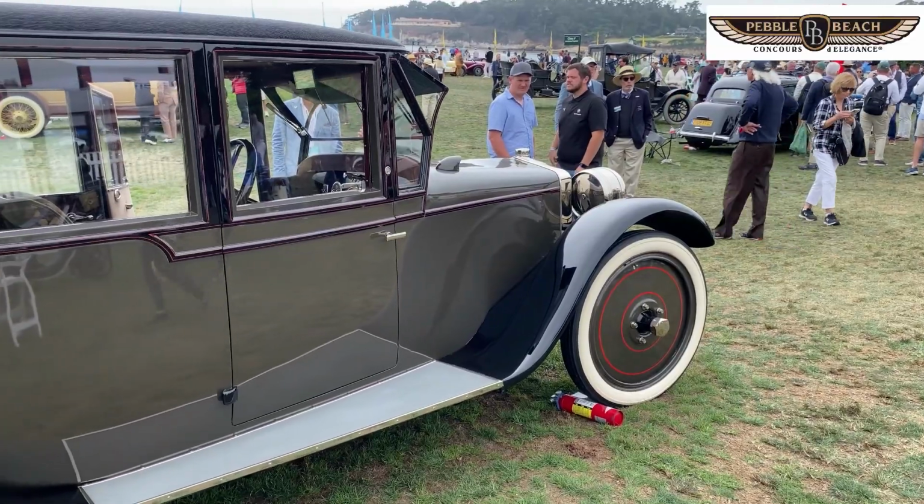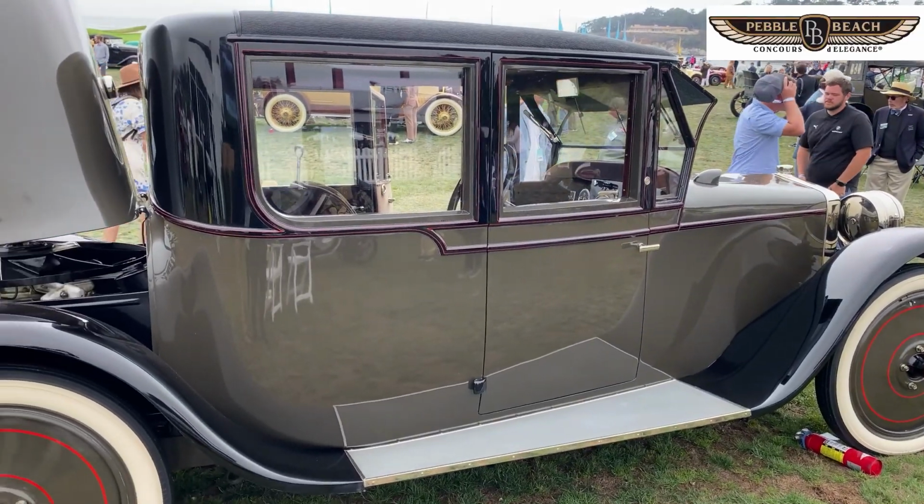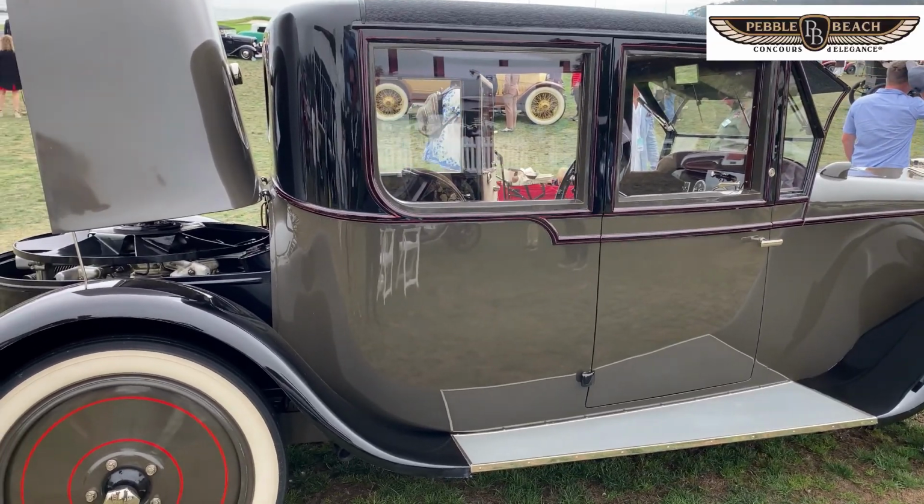Looking at this 1925 Julian powered by a 6-cylinder radial engine mounted in the back. It's just absolutely amazing. I just love this car. And one of the interesting things you always see at Pebble Beach, there's nothing like this car. What's the story on this car?